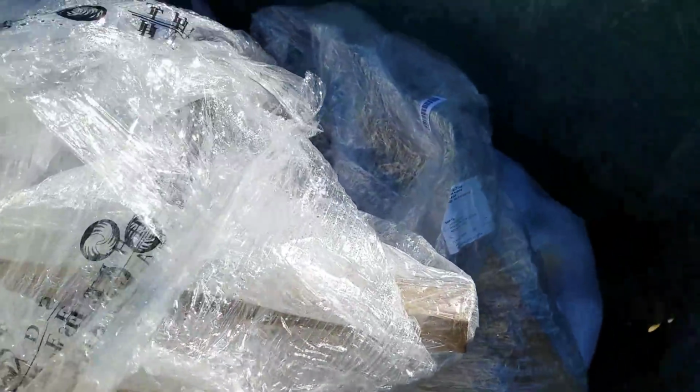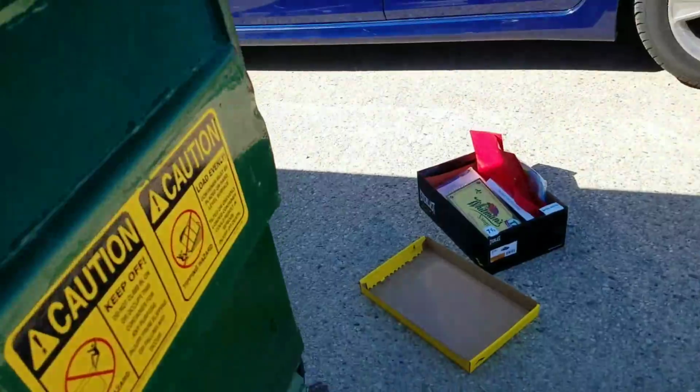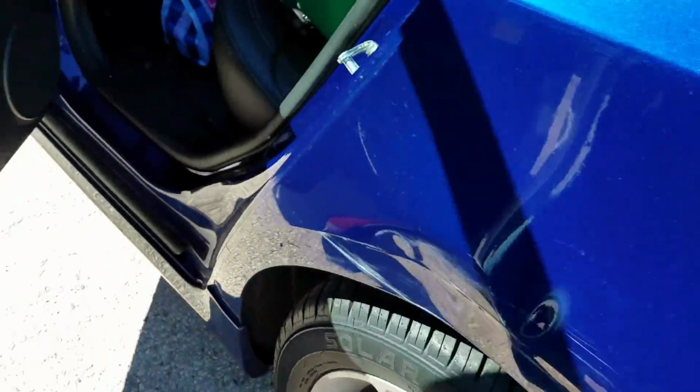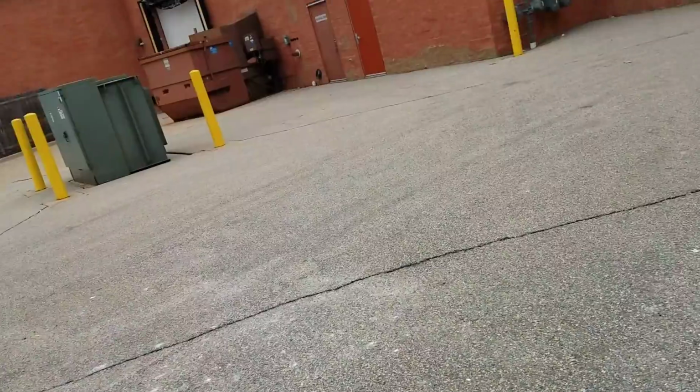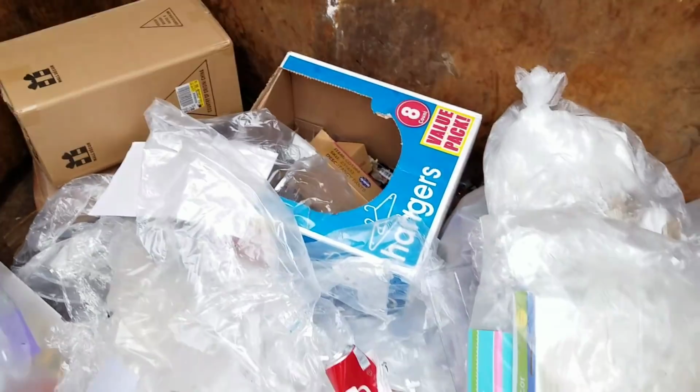Alright guys, I think we'll come down to the end there. Let's look over here. Yep, just another bag of that stuff. No, I think this is actually from the store. And that's from the store too. There's nothing in there. Alright. We'll take our little treasures right there. Alright, Dollar Tree, everyone. Boom!